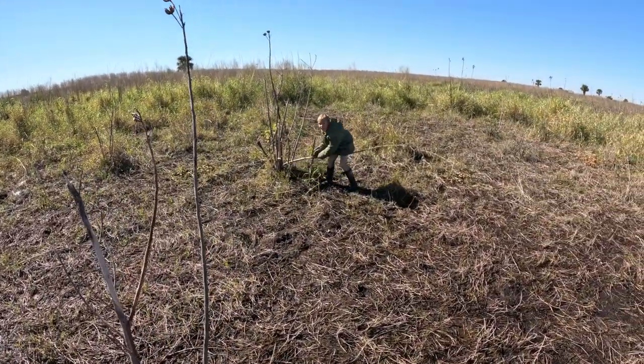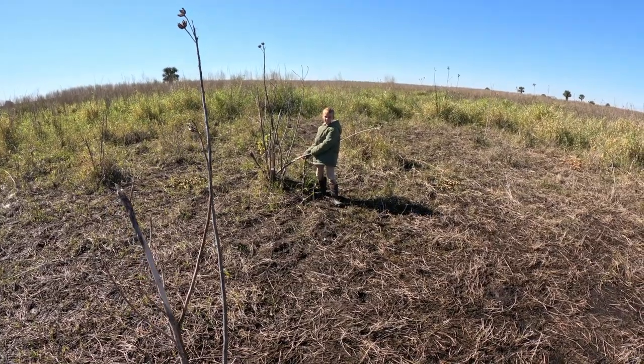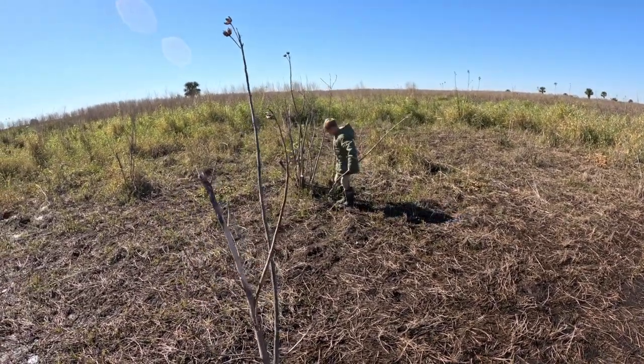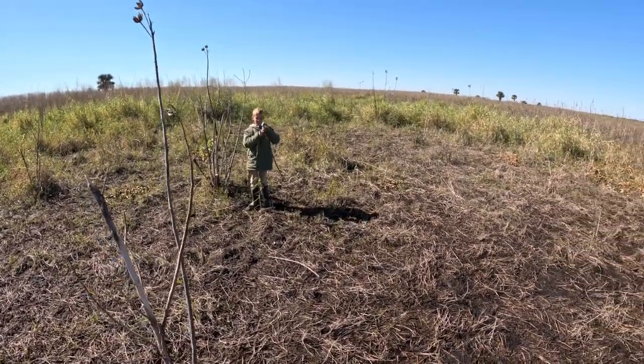What are you doing? Trying to get this stick out for a spear. Break it over your knee. That'll live. All right, let's keep going.